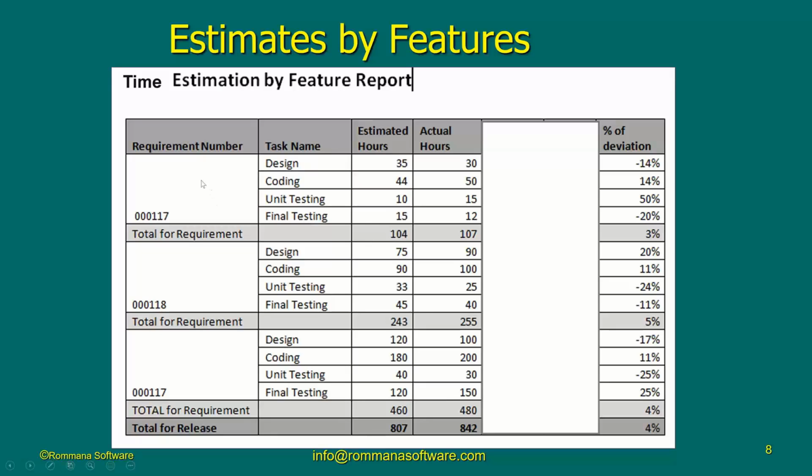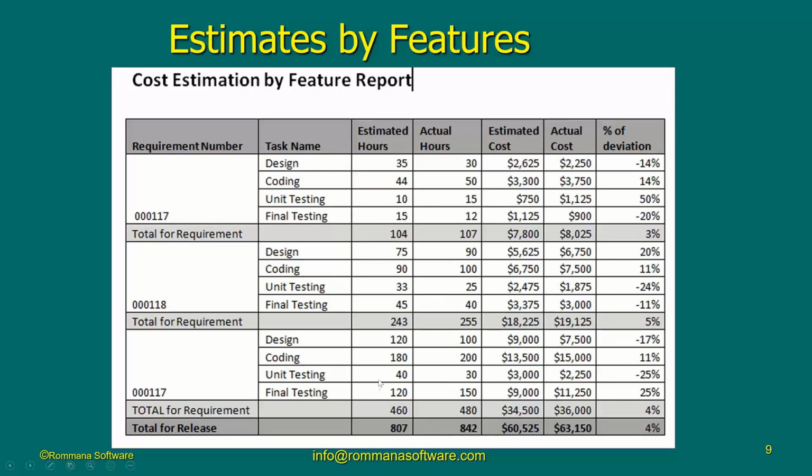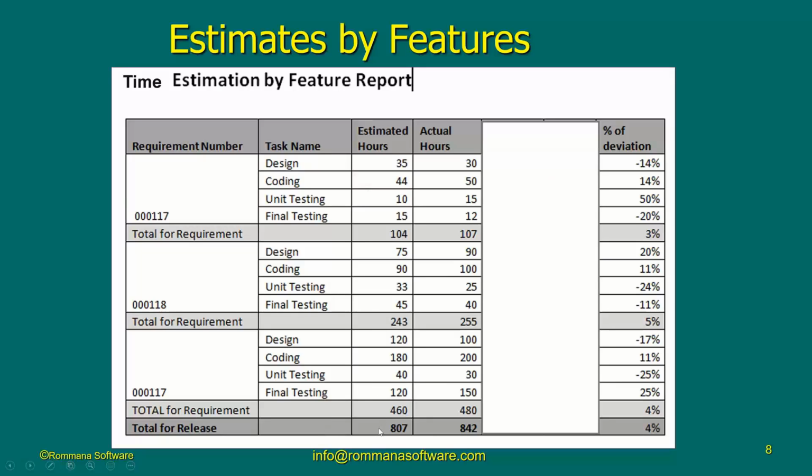So now this is saying how much time we need to implement each one of the features. And that is very critical, because I can see that this feature number 117 is going to take 104 hours. This is going to take 243 hours, and so on. And the total for the 3 features, I only put 3 features because I want to fit something on one slide, is 800 hours.